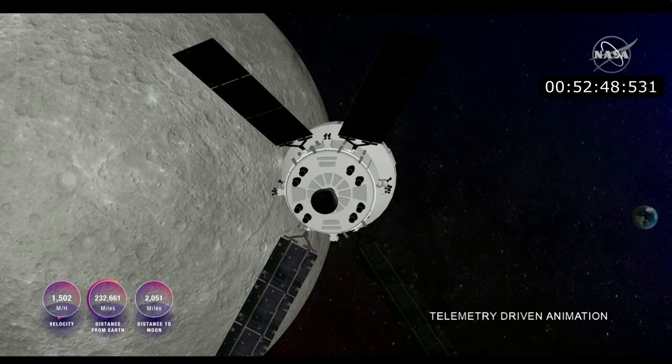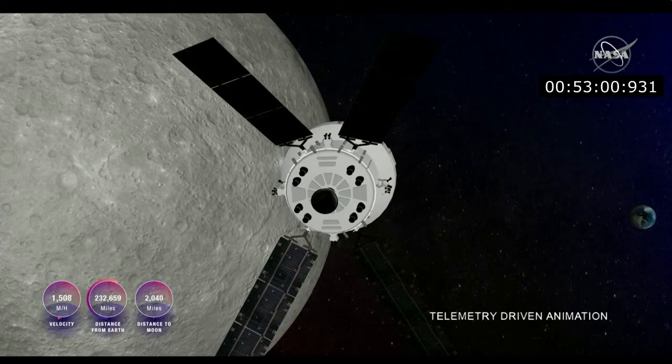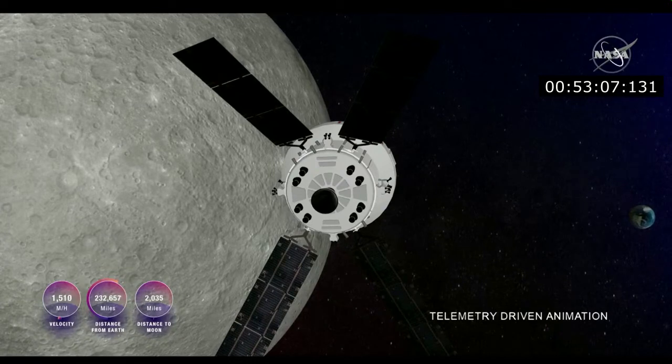Following this, Orion will remain in the distant retrograde orbit for one long elliptical orbit around the moon, which will last about 6 days. Following this, Orion will perform a similar maneuver called the return powered flyby, which will put it on the trajectory to return back to Earth ahead of a splashdown in the Pacific Ocean on December 11th.